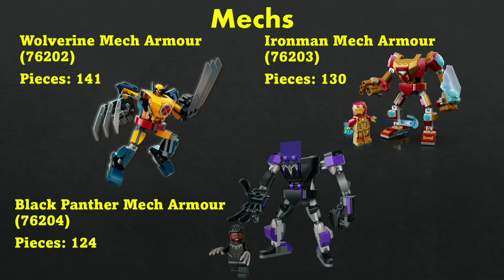Next, we have the Black Panther Mech Armor, set 76204, coming in with 124 pieces. Now, this is a very nice mech. I love that purple and black color scheme.